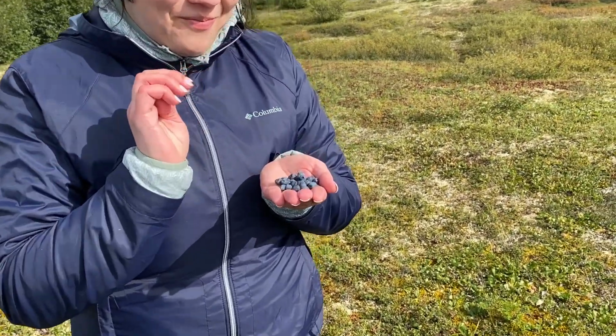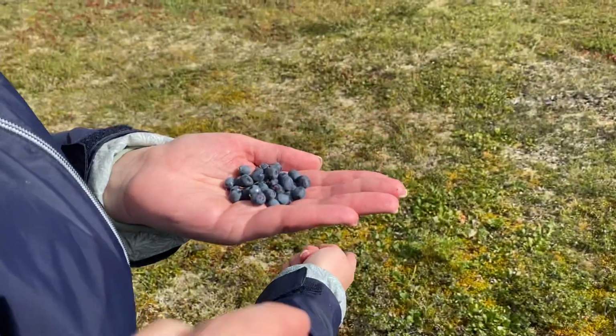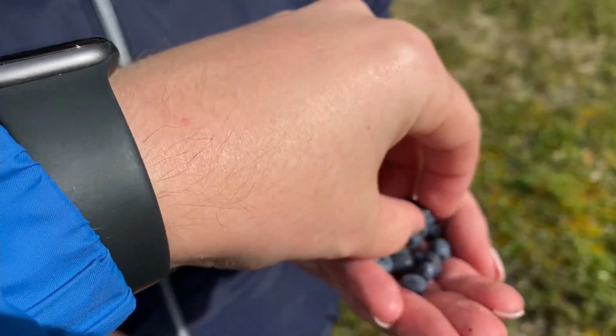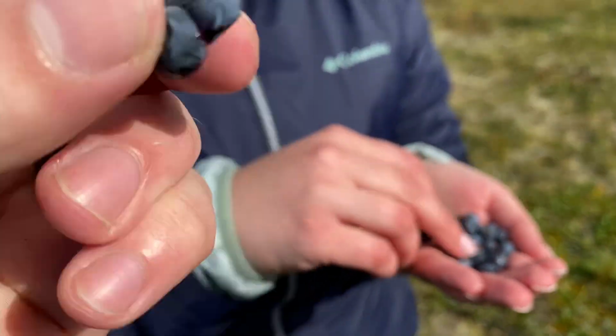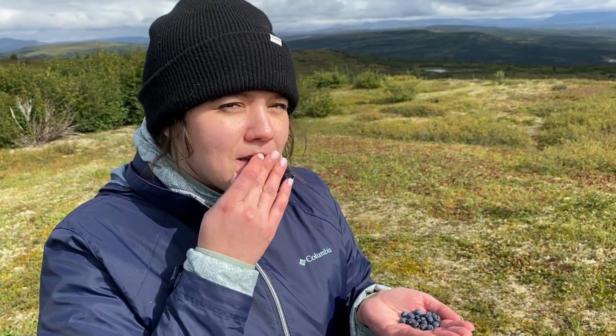And she's got a handful of blueberries. They're everywhere. Wow. How are they? Very good. They taste different from the ones back home, but they're very good. They're a little sour because they're small, but some of the big ones are really, really sweet. I find them like earthier. I don't know how to explain it any other way, but I think that's a good description.